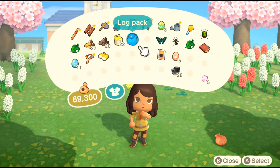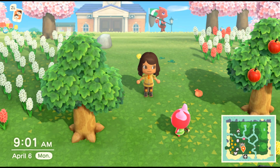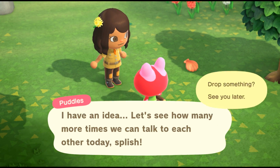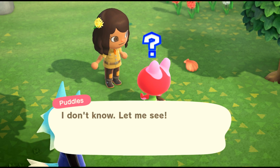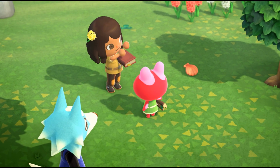Am I wearing my little log pack? Oh no, I didn't select the log pack. Phooey. Okay, we'll wear it later. Let's see if it's Puddles's little cute bag. Let's see, drop something? Or little cute, not bag, pardon me, journal. I bet this is Skye's. This looks like something Skye would have.